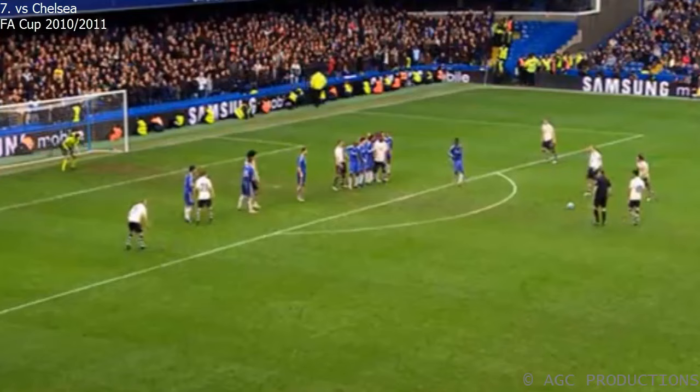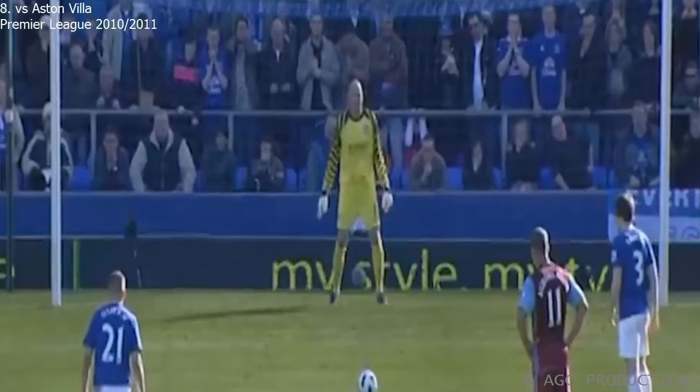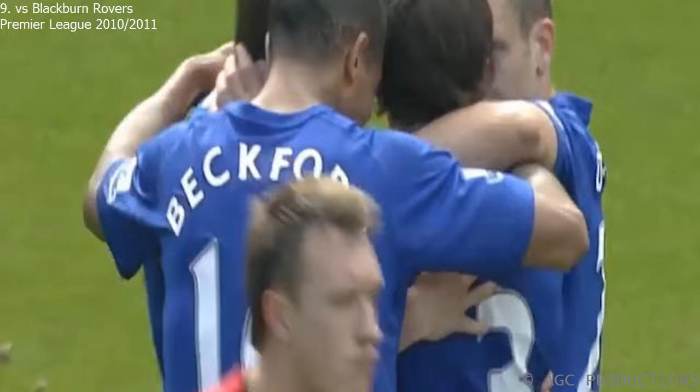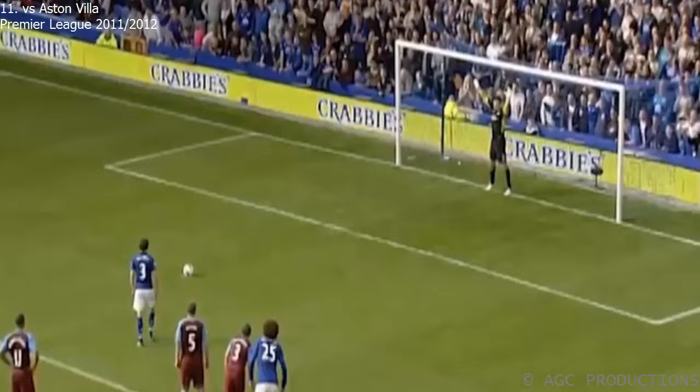To keep this tie alive, it is Baines! Oh, and it's in! Leighton Baines, 2-2! Leighton Baines may just have finished... Baines then, from the penalty spot, no mistake about that one. Baines against Given.